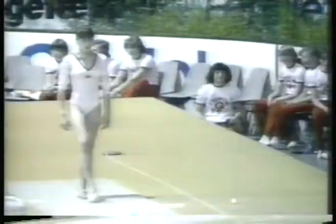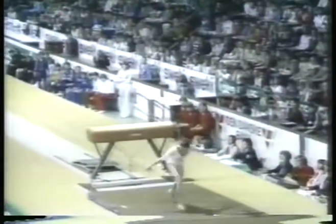Now here is Nadia as she got ready for her second and final vault. Al, she didn't do quite as well on this. It was a handspring front, but she was a little late opening up. It meant she held the tuck a bit too long and had to step right at the end there. Just a little break at the end, but I think at this point she knew she had it wrapped up in this event. As Nadia walked away, the crowd saluted her. Her score was a 9.80, and she picked up the gold medal in the vault.